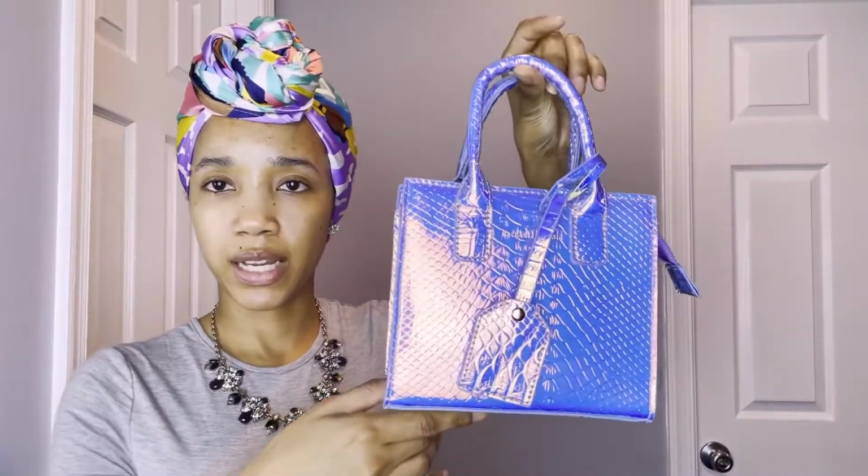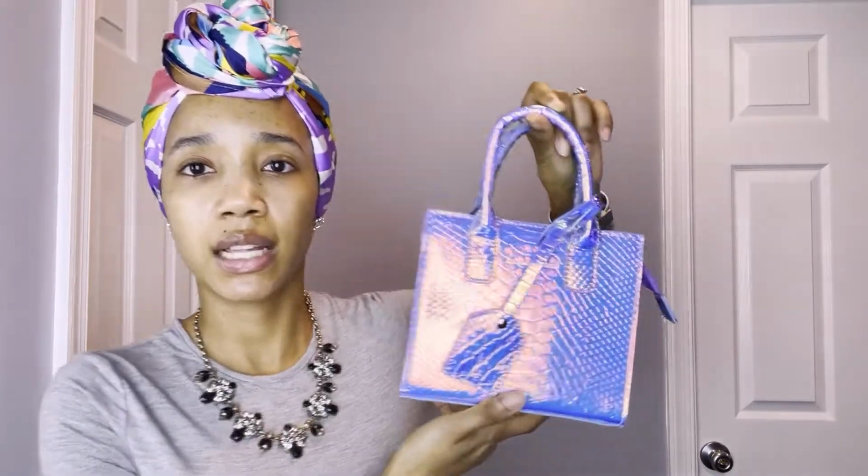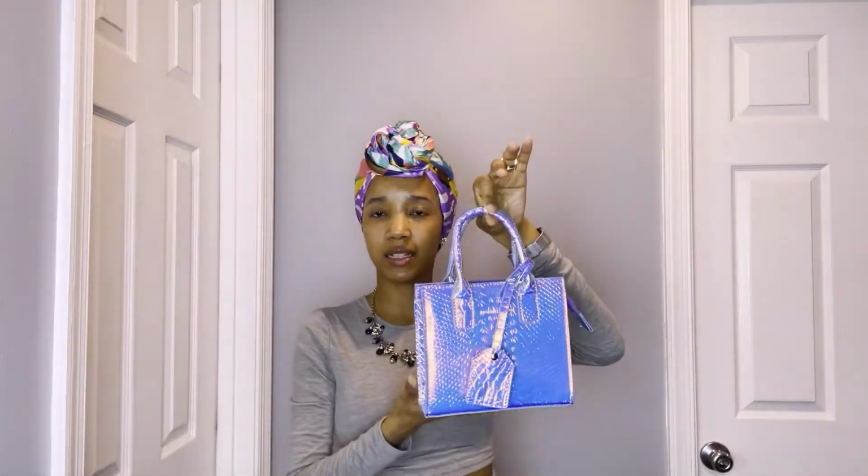This bag is giving me everything I needed it to give me, and I am so happy with this purchase. Super duper happy with this purchase. And I believe I got it on sale for like $98. They do run sales every now and then or whatever, so we got that. And this is her. Bottom, side, back, other side, and front.